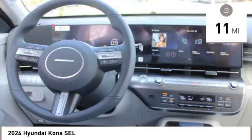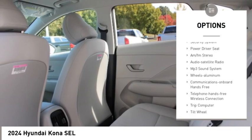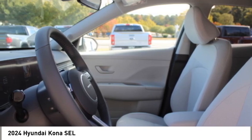Here are some of this vehicle's great options: aluminum wheels, rear spoiler, heated side mirrors, traction control, daytime running lights, remote keyless entry, mirror memory, front wheel drive, headlights auto off, security system.